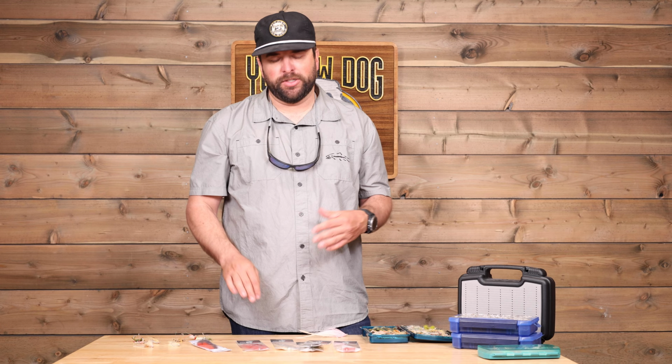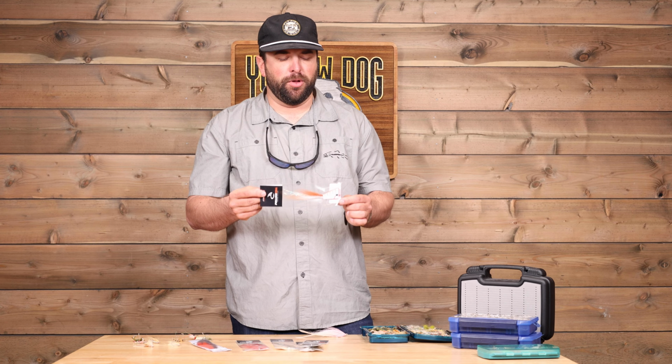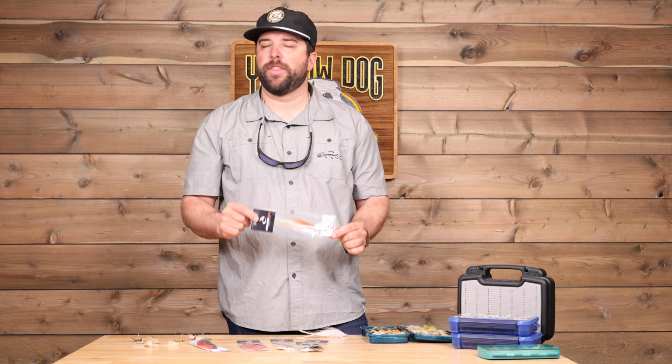And then you step into the surface flies. There's a variety of different poppers out there as far as commercially available. The Nyap, the Not Your Average Popper. This is going to be one of the classics for GTs in the Seychelles. Great fly.